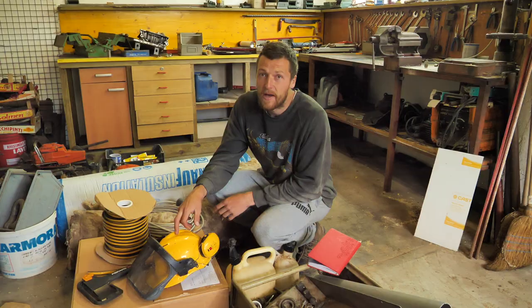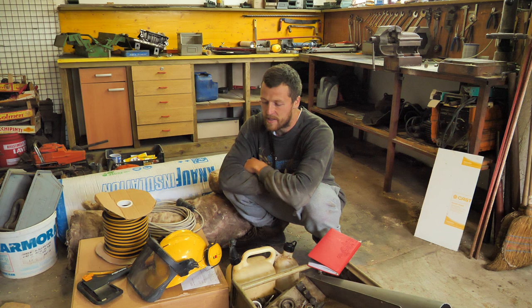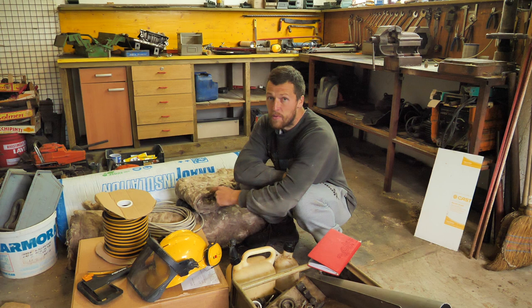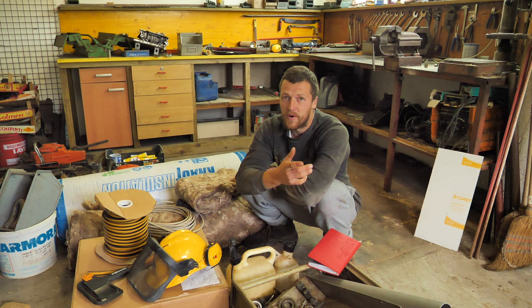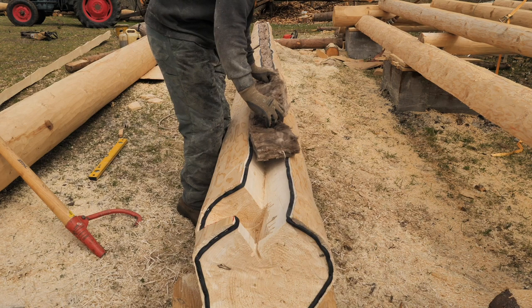Then the helmet, something that before this project I was never using, and now I can't even imagine working without it. Also the ear mufflers and eye protection is so important. And in the long grooves I am putting the stone wool. At the beginning I was planning to use the sheep wool because it's more natural, but at the moment I cannot afford it, so I think the stone wool will be just as good.